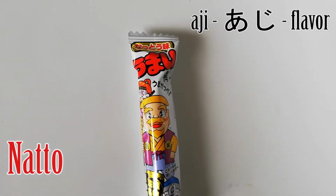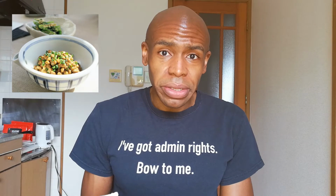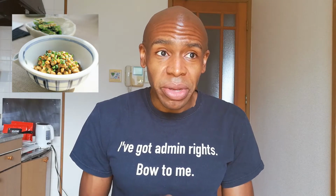Okay, what we have here is Natto Aji. And Aji means flavor, by the way. Natto is fermented soybeans. Now I have this every morning. It smells like feet. Not many people really like natto outside of Japan. I don't mind it with some hot sauce, but I never thought that they would put the flavor in a corn snack. So let's give this a go and see what this is all about.